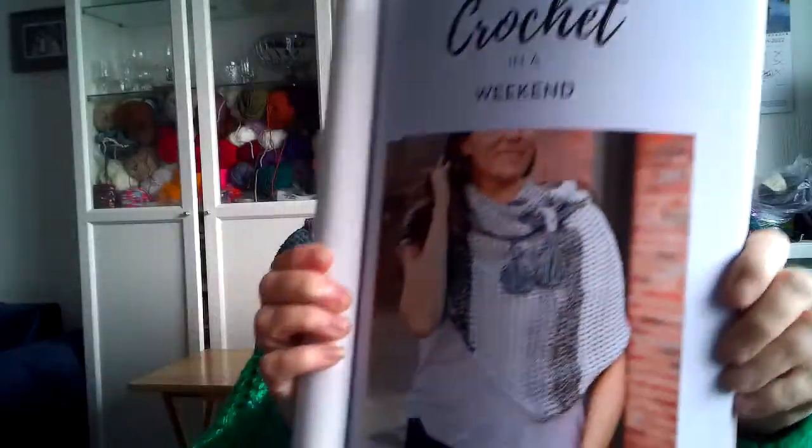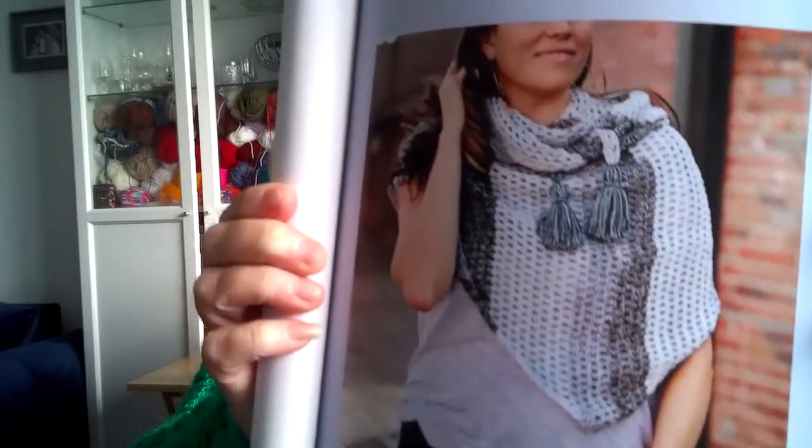I got mine from WH Smith, but you can get it from Amazon or whoever. You won't get it second hand because it only came out yesterday, I think. Although somebody in America's already done a review of it. So it's called Crochet In A Weekend.